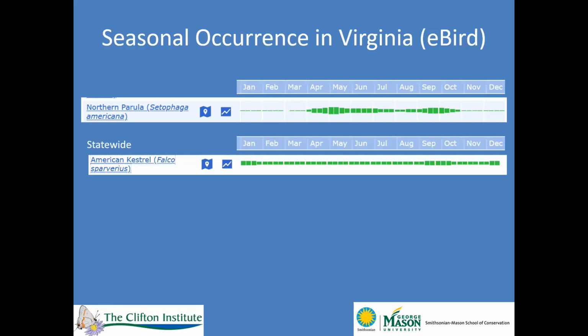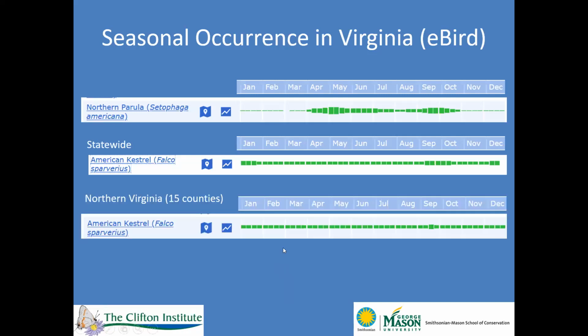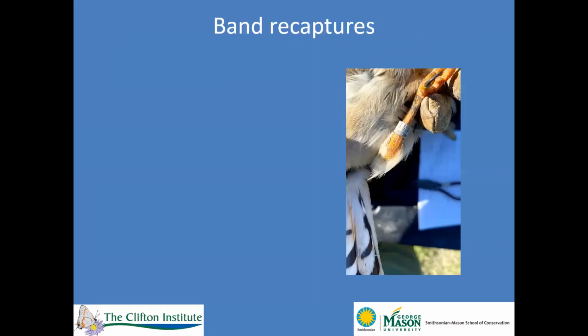And now if we look at that same graph for kestrels across Virginia, we see actually that it's pretty flat, but there is an increase in September and October during fall migration. And there's also a bit of an increase in December and January, which is kind of interesting. Then if we zoom in just to the 15 counties in Northern Virginia, it's remarkably flat. There's a tiny bump in September, but otherwise kestrels seem to be about equally abundant year round. So this is kind of interesting.